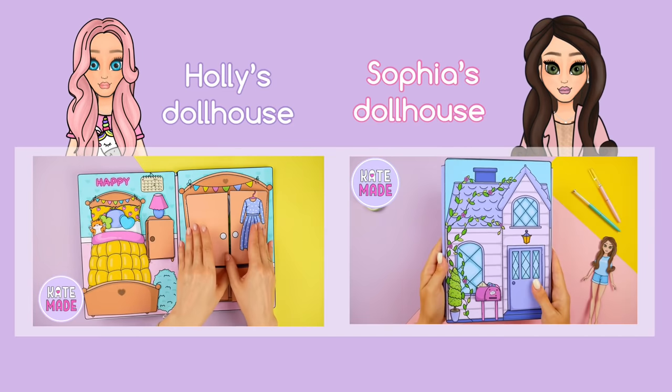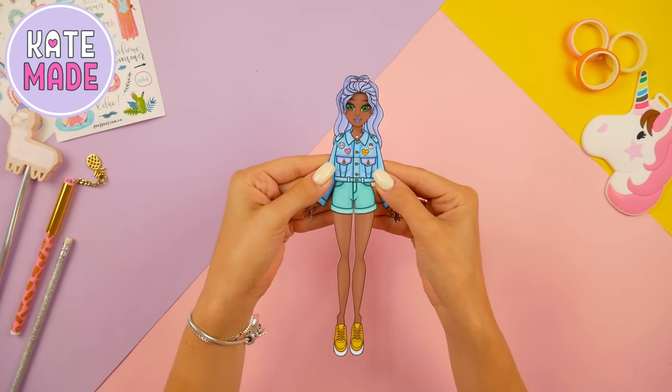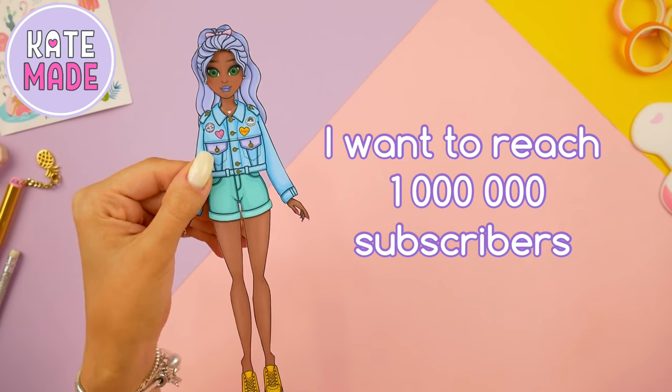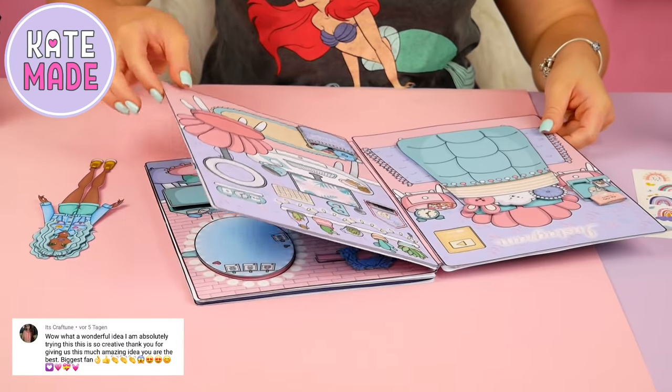We have already shown you the houses we made for Sophia and Holly. And now it's time to create a dream house for Jessie. She dreams of becoming a famous vlogger. This house will be perfect for her. Let's take a closer look at it.